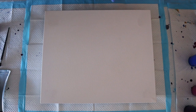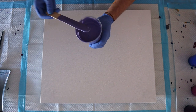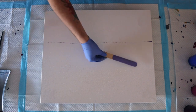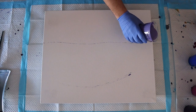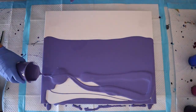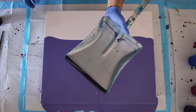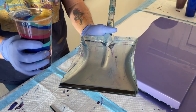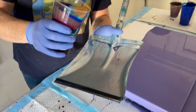Now I'm going to get a base coat of my colour onto my canvas, but I am going to disregard where my pan's going to be, so my colour's going to be from here down. So let's get this on the canvas. Alright, let's get to layering Donald. Right there, you're perfect. Ready? Yeah.